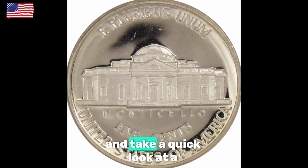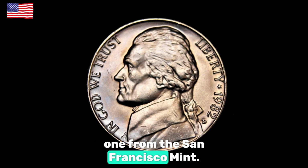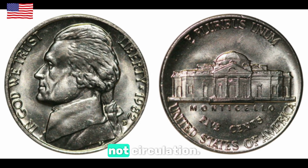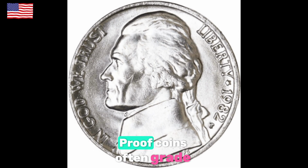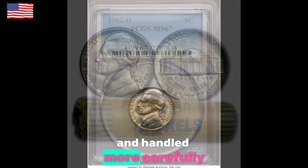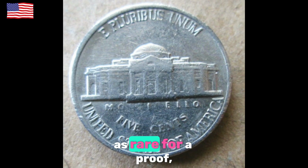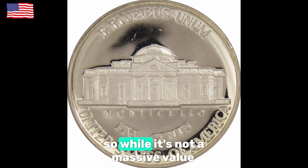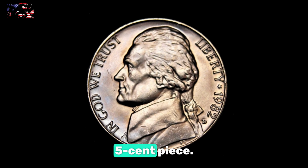Now let's shift gears and take a quick look at a different kind of 1982 Jefferson nickel, one from the San Francisco Mint. This one is a proof coin, which means it was specially made for collectors, not circulation. It was graded a perfect proof 70 by PCGS. Proof coins often grade higher because they're struck multiple times with polished dies and handled more carefully from the start. Because of that, a perfect 70 grade isn't quite as rare for a proof, but it's still impressive. This one sold for $4.51. So while it's not a massive value like the mint state full steps coins, it's still a nice return for a 5-cent piece.